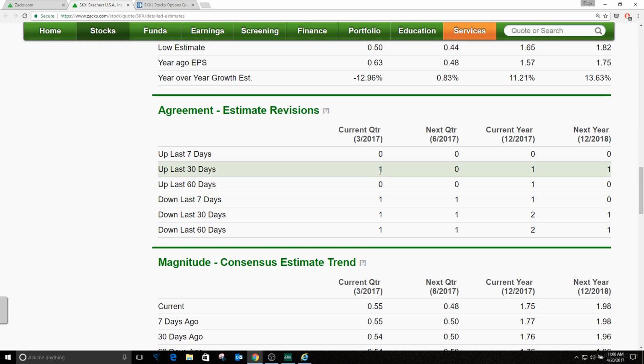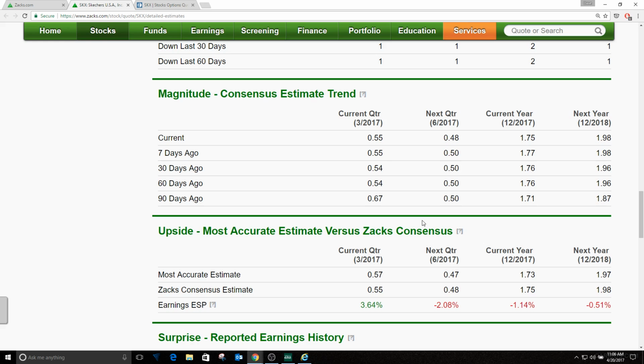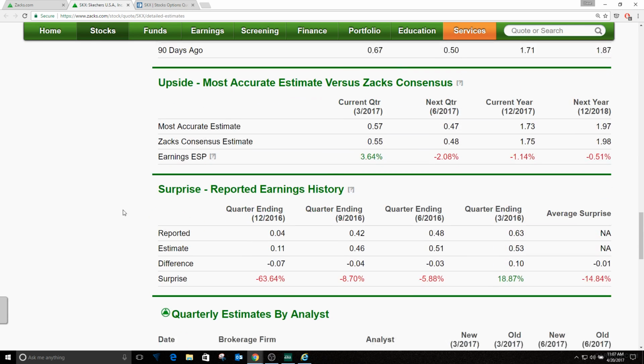You've got analysts who've come out and kind of dropped these estimates over the course of the last week even. One's increased over the last 30 days, but you got one over the last week has dropped their numbers. Overall effect on our Zacks consensus estimate, 90 days ago we were looking for 67 cents on the quarter. Now we're only going to get 55. Next quarter, we're looking for 50 down to 48. Current year number from 171 to 176 to 177 to 175. So those bounced around quite a bit. Next year numbers have improved, though, from 187 to 198.